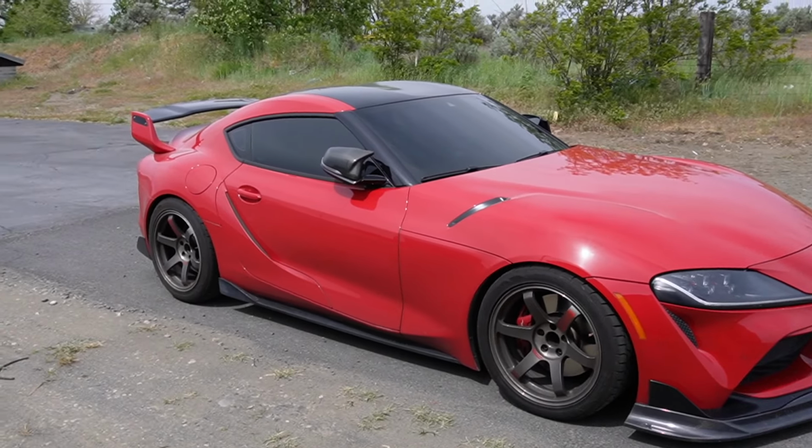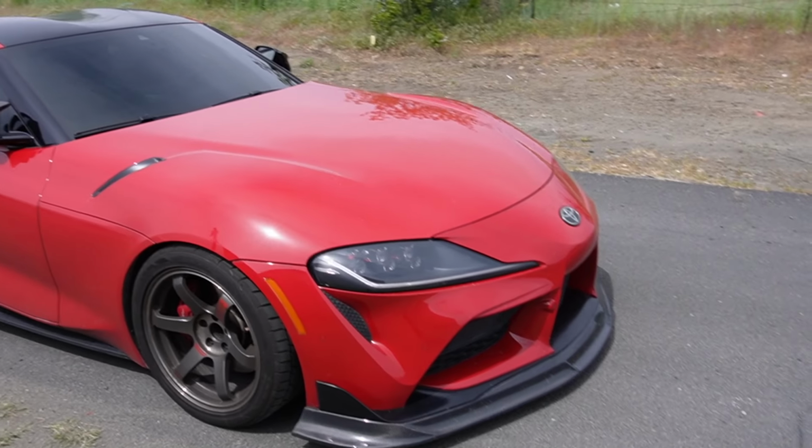Right here we have my 2021 Toyota Supra, the GR, the 3.0. This video is more for anyone that's looking into getting a Supra, or someone that already has one and they kind of want to see what other people paid. But this video is going to be about how affordable is it really to drive a Supra, how affordable is the maintenance, how affordable is the car in general.